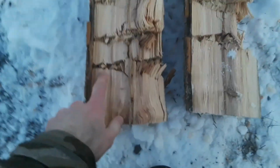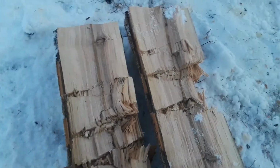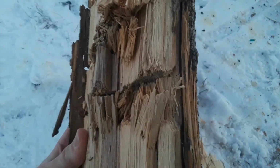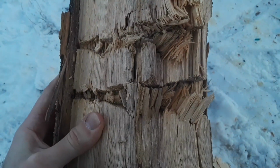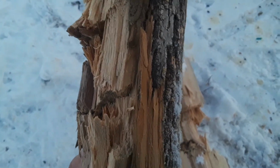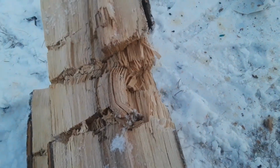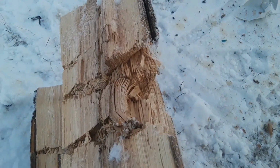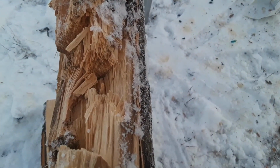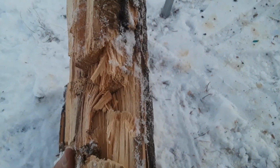You see where the bullets entered here and they expanded. Look at how much expansion there was. That's just a massive amount of expansion here. Look at this destruction. You're talking about a 2-inch exit hole there. That's just absolutely insane. If this could do this to a piece of wood, imagine what it'll do to a living thing. The destruction is just insane. Look at that exit hole there. Those two shots just totally blew out this piece of wood here.